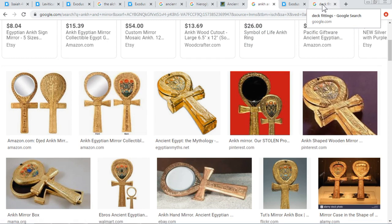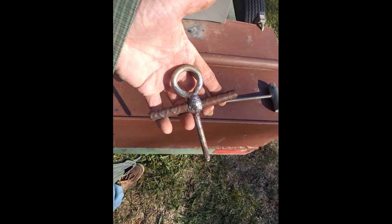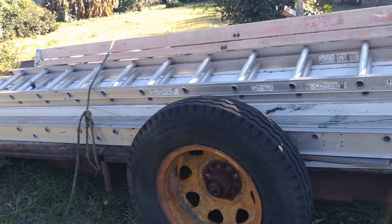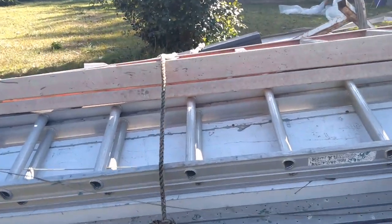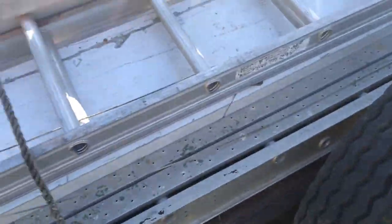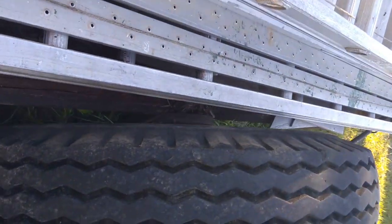And so an eye bit is used as a deck fitting, but not to see in it, but to Ankh something. So this Ankh down is one I made out of steel I use. So let's say I had finished this job here and I had to get all these ladders and trash off the job. And I don't have sides on my trailer. I don't want stuff sliding over and rubbing on my tires. So I put this little line here and throwed it over.